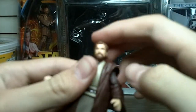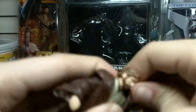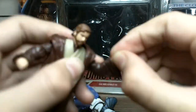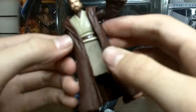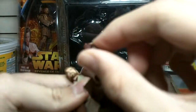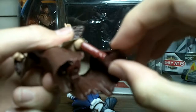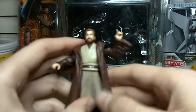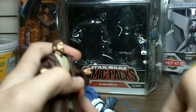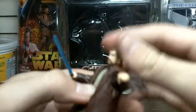face or head. So yeah, articulation wise, he has a ball jointed head, ball hinged shoulders, ball hinged elbows, swivel wrists, ball jointed torso, but it's limited because of the cape, swivel hips, ball jointed knees, and ball jointed ankles. So full articulation for Obi-Wan. And he has his cape, and then all you need to do now is put in his lightsaber and put him in a cool pose on your shelf.